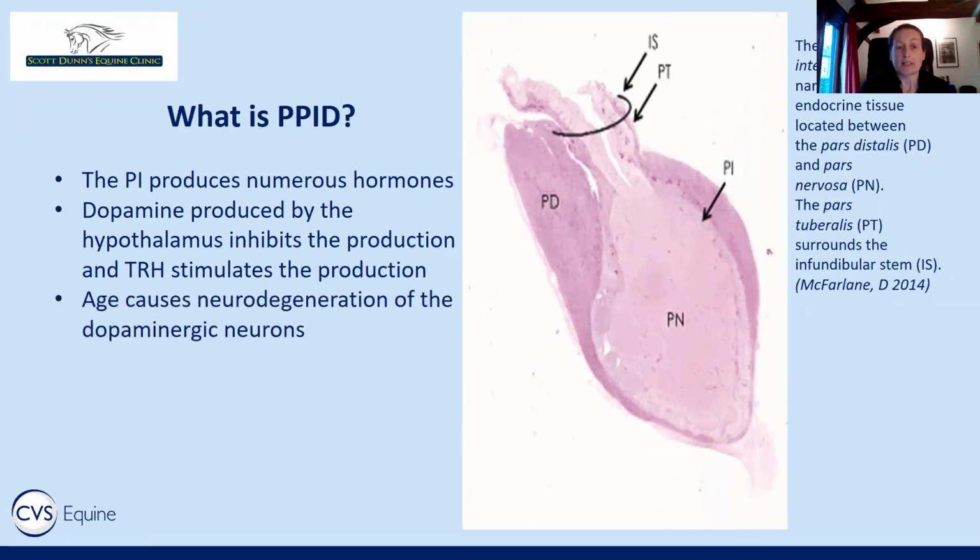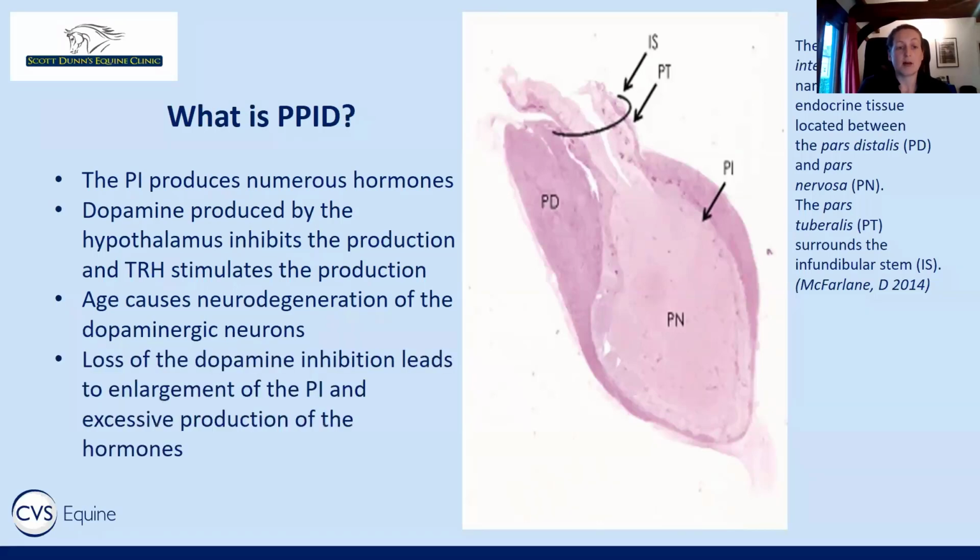But what happens in PPID is, at the moment, what we think is happening is that age causes degeneration of the neurons that transmit the dopamine, which means that we lose that negative feedback control. And that loss of dopamine inhibition just leads to massive production of hormones from that pars intermedia and enlargement of it as a consequence.